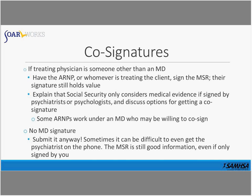If the client is seeing somebody other than an MD, we've had some difficulty with this because of the Social Security standards for what they consider a mental health professional. So we do have the treating physician sign no matter who they are, but we also try to communicate with them to see who else would be able to co-sign. A lot of times we have clients that work with ARNPs and they work under an MD, so with the ARNP signature, we may be able to also get the MD signature. It just takes a little bit more work.